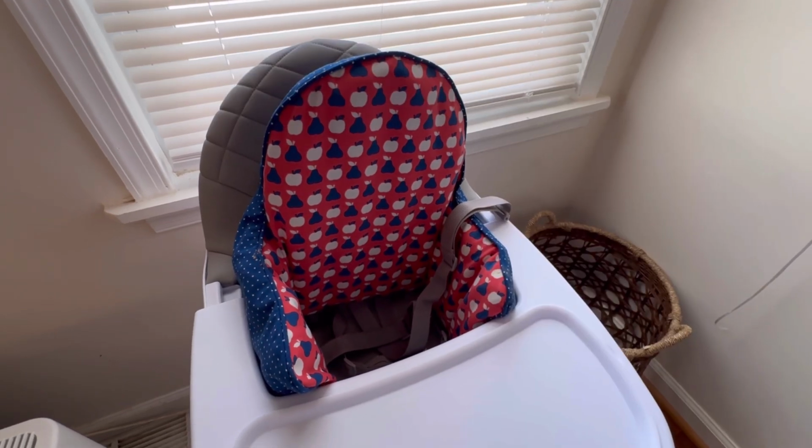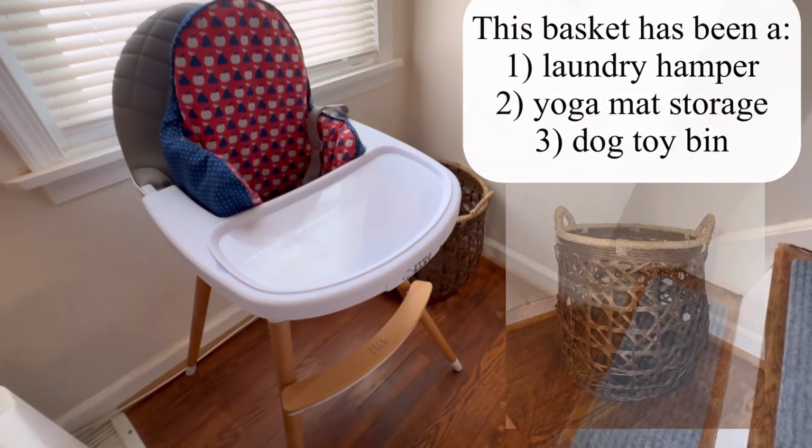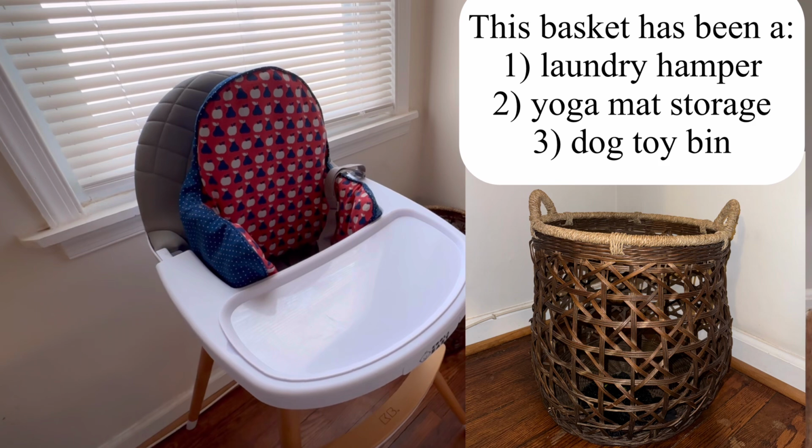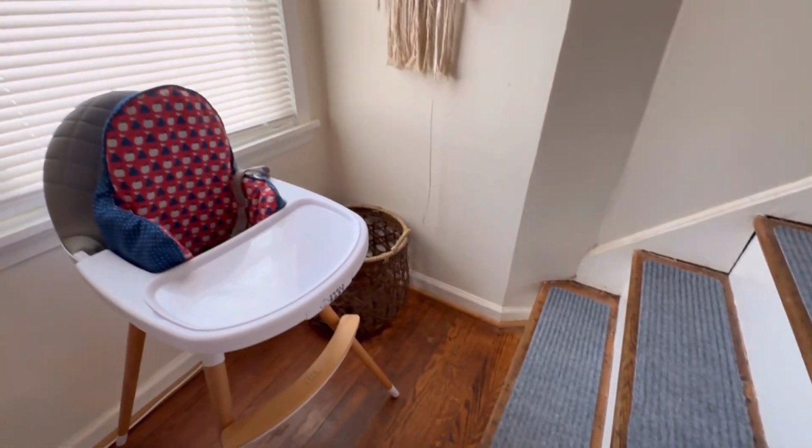And once he's a little bit bigger, we can pop that out. And then it has the footrest as he grows. So this is a great lightweight first high chair, especially for a small home. And that tray pops off for washing as well.